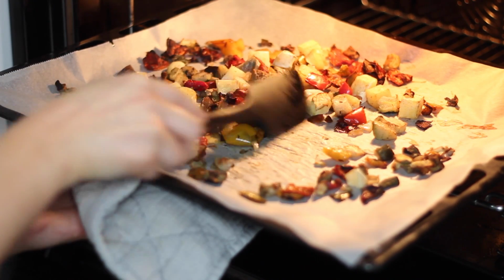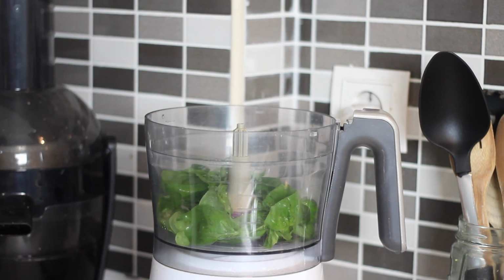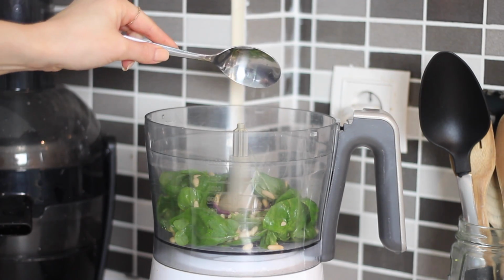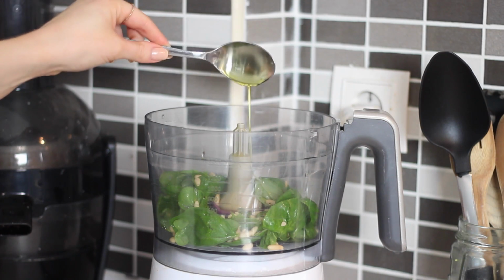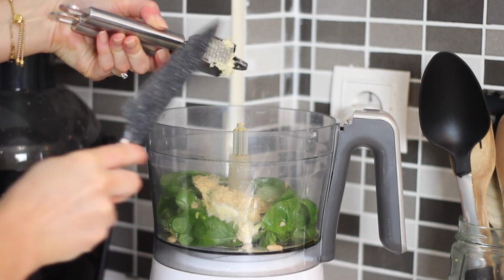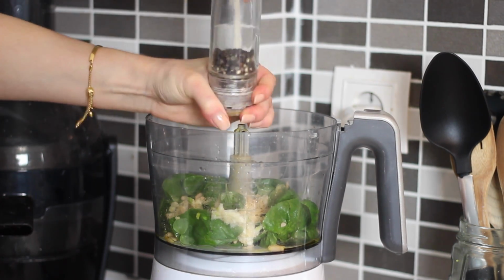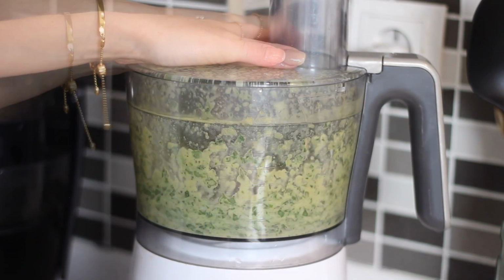In this time, make the fresh pesto by blending up 2 handfuls of fresh basil in a food processor with 3 tablespoons of pine nuts, 3 tablespoons of olive oil, 2 tablespoons of nutritional yeast, 2 minced garlic cloves, the juice of 1 lemon and some salt and black pepper for around a minute.